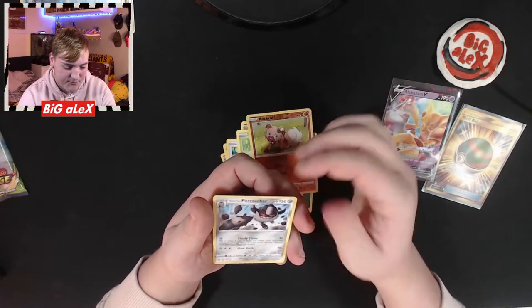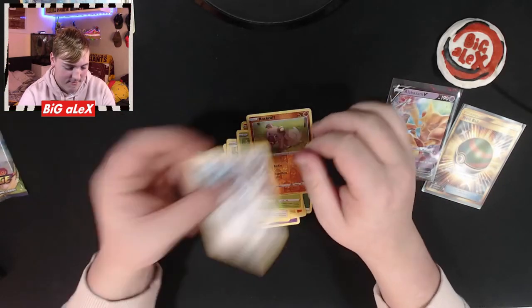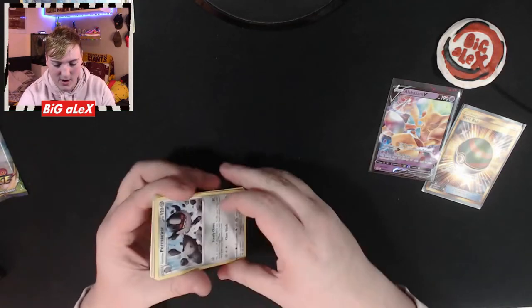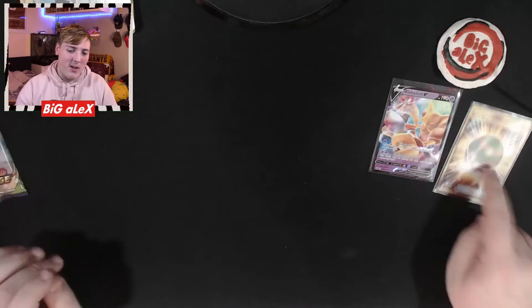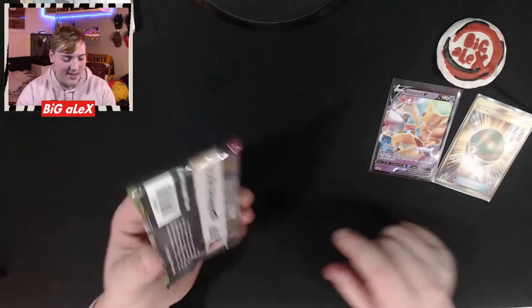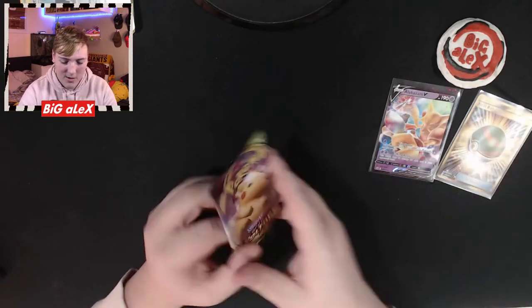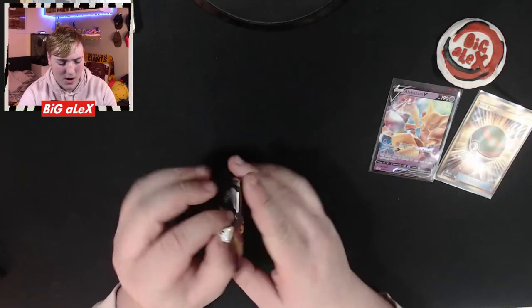And, oh. Regular Berserker. Whatever his name is. I don't even know. But, I mean, we've got this. So, whatever we get in this last pack. Gold Secret Rare Nestfall. Oh, my dear.